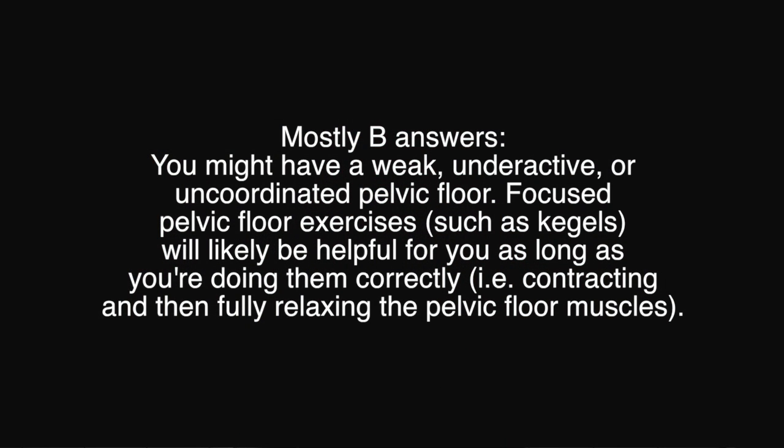If you marked mostly B's, then you might have a weak, underactive, or uncoordinated pelvic floor. Focused pelvic floor exercises such as Kegels will likely be helpful for you as long as you're doing them correctly, which means contracting and then fully relaxing the pelvic floor muscles.